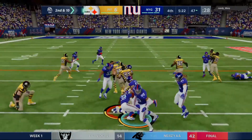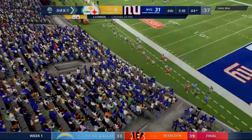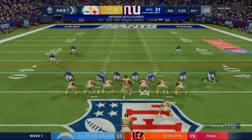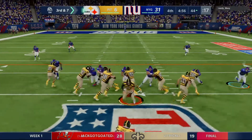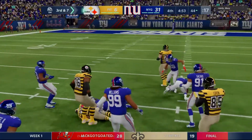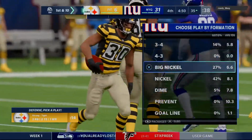Roethlisberger will hand to Connor. And just a short gain that time as they're able to get him down. They'll get only 3 there, so it leaves him with a 3rd and 7 ahead. And the line to gain here is the 37 on 3rd down. They'll stay on the ground with Connor again. And he's got this down to the 35. A gain of 10, good for a Steeler 1st down.